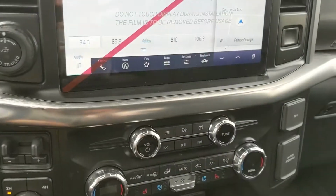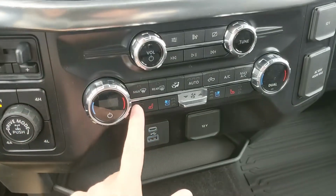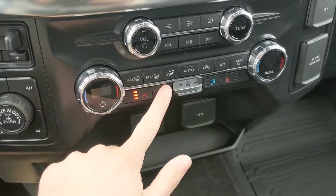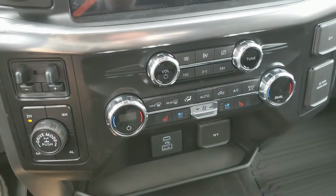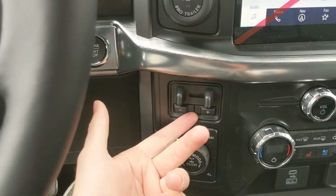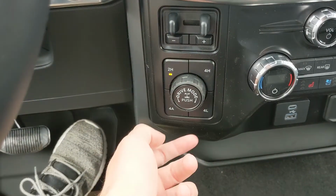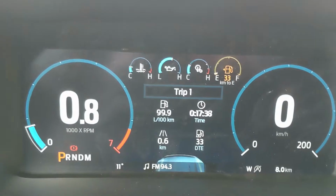Moving down from your screen, you have your media controls and then your climate controls with dual zone front climate, as well as heated and air conditioned front seats with 3 levels each, so you can stay comfortable no matter the weather or climate. And to the left of that you have your Pro Trailer Backup controller, trailer brake controller, and 4x4 controls with 4 auto and a locking rear differential, as well as your drive mode selector.